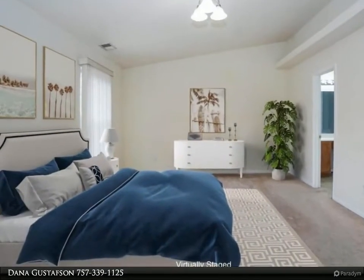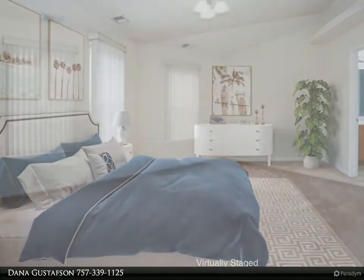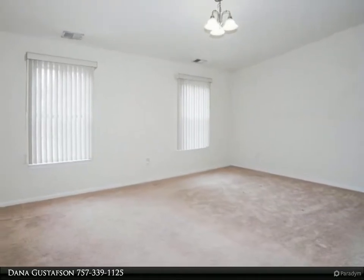A large two-car garage. Newer Trane HVAC with warranty, June 2020. Virtually staged. Come and make it yours.